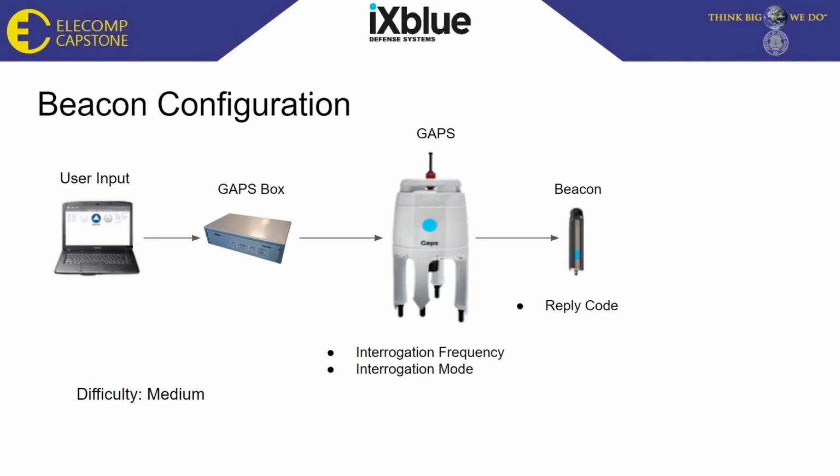To configure beacons, the previously explained URLs are used to write new configurations to the GAPS. To correctly configure a beacon, there are 3 steps that need to be followed. First, you write the configuration to the GAPS device, then wait for a confirmation that the update has occurred, and lastly, the configuration should be read to ensure that correct values were written to the GAPS.